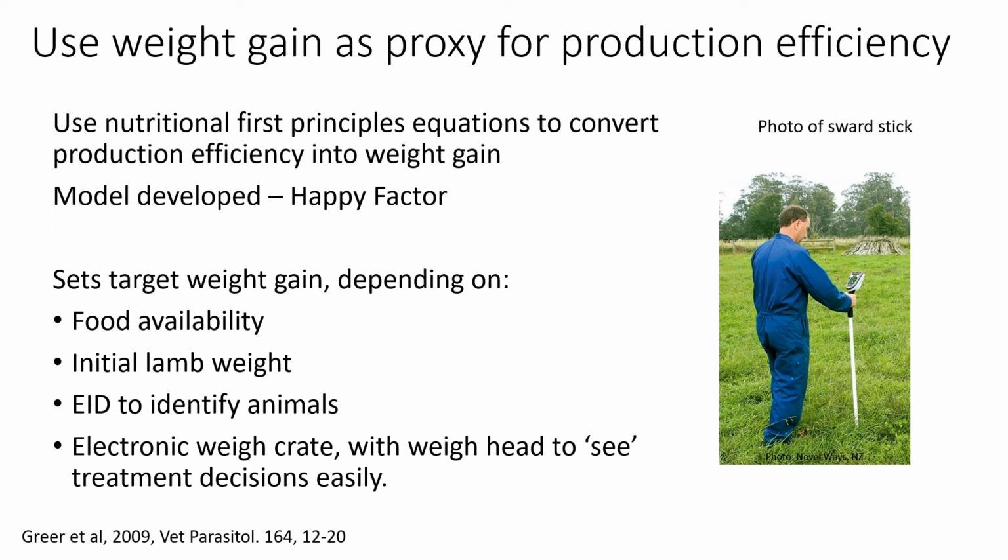And then in practice, we'd like to use EID to identify the animals, so we have individual animal records, and an electronic weigh crate and weigh head that allows this information to be linked up together, and then we can see those treatment decisions instantly and make a pen-side approach.